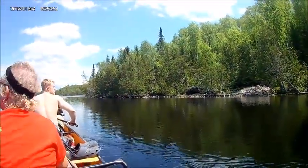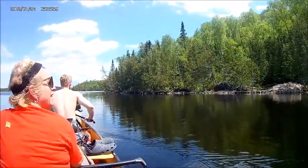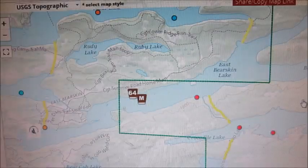So we're almost halfway down the lake, I'd say. Maybe not quite. Alrighty, we'll keep going. We'll check out this campsite up here.